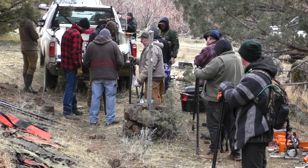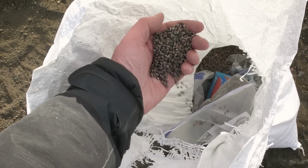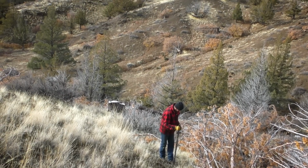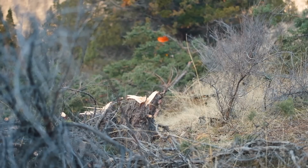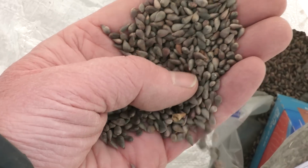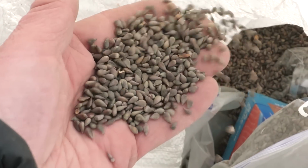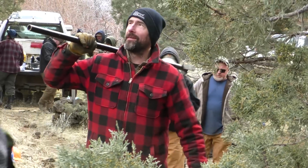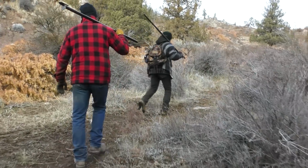After lunch, everyone gets set up for planting bitterbrush seeds. We'll spend the afternoon seeding both the parcel we cleared last year, as well as planting seeds in the area we've freshly cut this year. We have an ample supply of bitterbrush seeds, and everyone takes a baggie full, as well as a specialized planting tool, and heads back up the slopes.